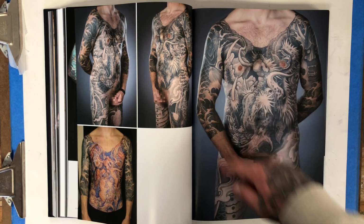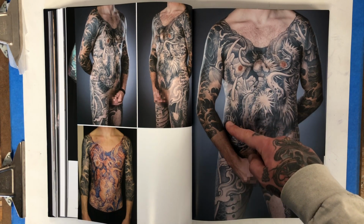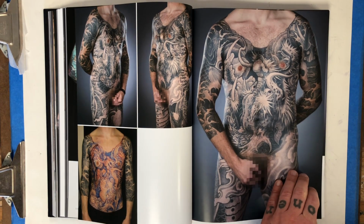This is not front pieces, man. All these stretchy bits up in here, this is all painful for the wearer. So it's not easy to tattoo. It takes a long time.